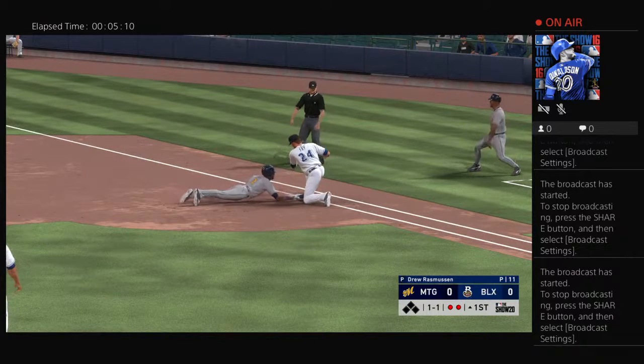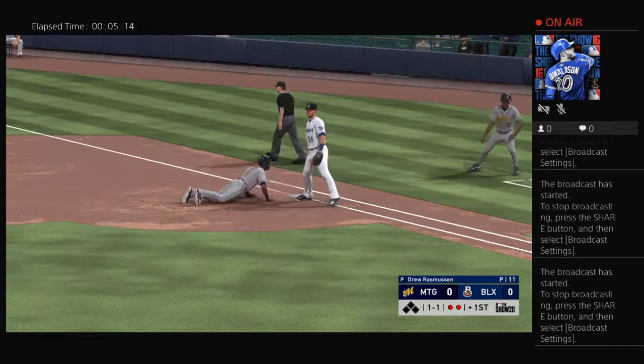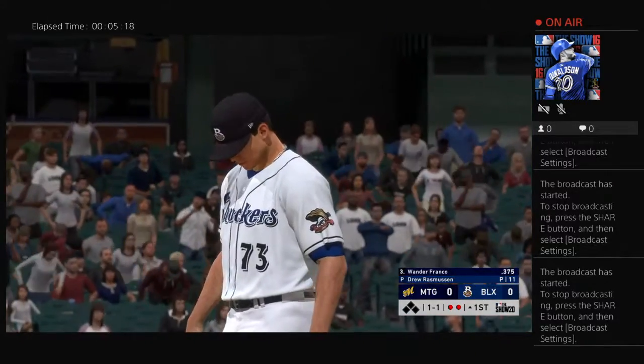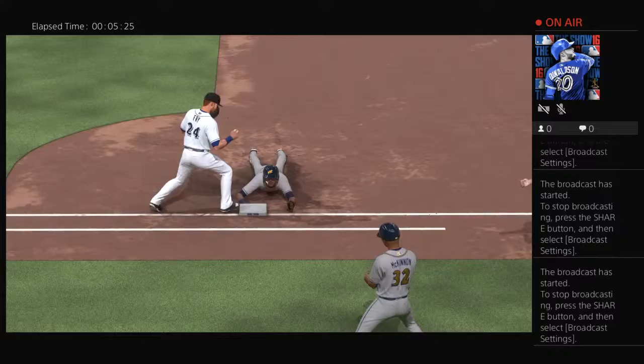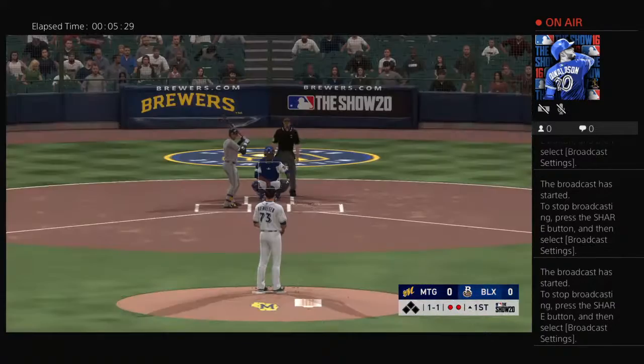Throw over to first, and they got him. Well, this game is still getting underway, so maybe he wasn't quite awake yet over there at first. Hate to have a guy picked off, but I guess it's better in the first than in the ninth. Bases are empty here with 2 men out.